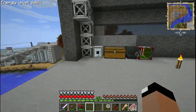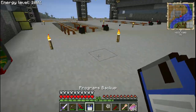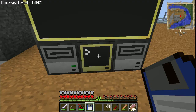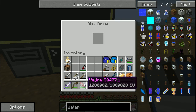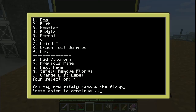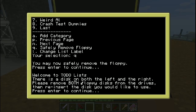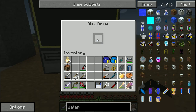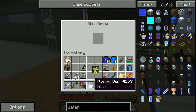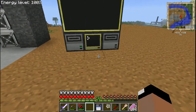Actually, if I go over, I have another floppy drive just sitting around. If I put this on the right, so now I have a floppy drive on both sides, when I start this up, it will tell me that there's a disk on both the left and the right, and it doesn't understand that. So I have to remove both of them, just because that's the way floppies unfortunately work, and then put in the one that I'm actually planning on using.